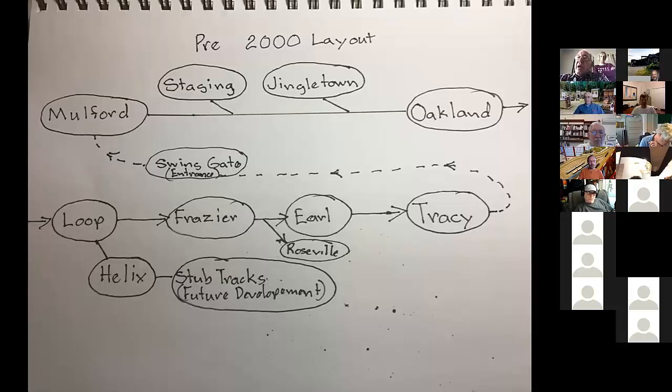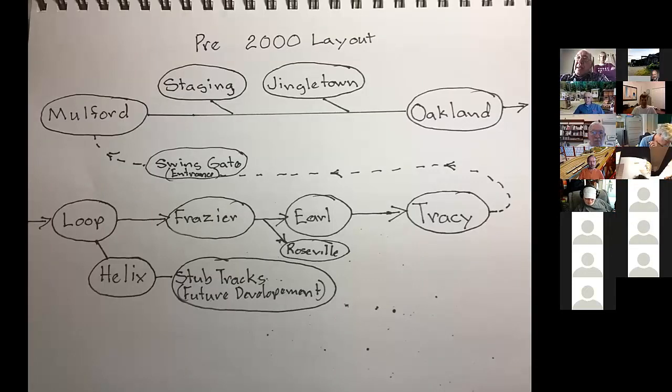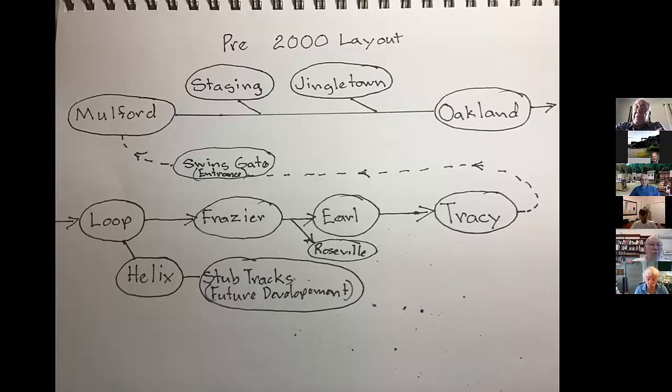Then Oakland, which is the main yard on the layout. And then from Oakland, you come down the next row and there was a loop, and it is reminiscent of the Tehachapi Loop, but I wanted a loop even though it was near Oakland, and it sits on top of a helix that led to stub tracks that I'd used in eventual development of the railroad.